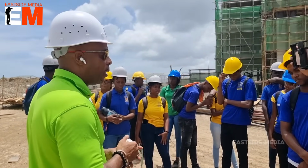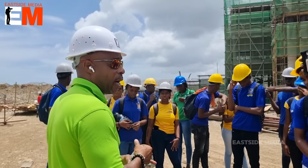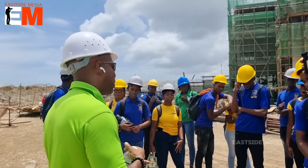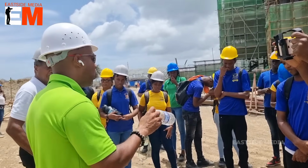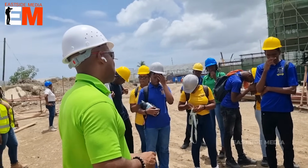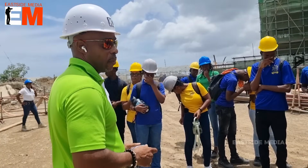As I said earlier, it's the most modern courthouse in the entire Caribbean, and it will be a showpiece for us, for everybody here to be proud of, to say we were here, we saw it when it was being built, and how it is operating.